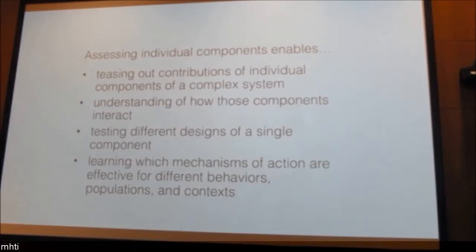You can also understand how different components are interacting. Does one component only work when it's in the presence of another component, right? Or are some components actually butting heads, right? You can also potentially test different designs of a single component, and some of the studies that we're running lately with these micro-randomized trials are really intended to answer some of the questions around, if I were to design this particular component in this way versus that way, does one of those work better?